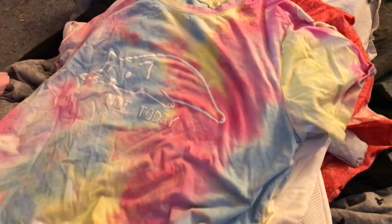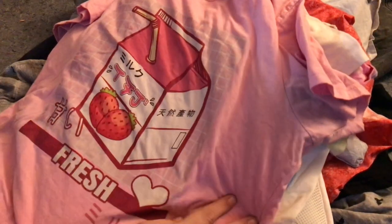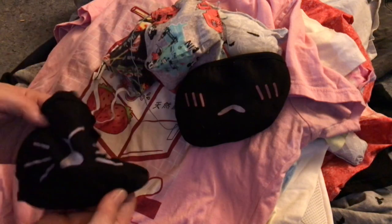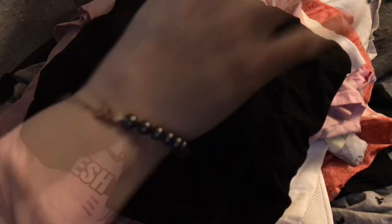Spaghetti strap. A black spaghetti strap. A cute not today shirt. Tie-dye. Not your honey t-shirt. Then this cute strawberry milk t-shirt. A little kitty. We found a whole bunch of washable face masks. Super cute. Sports bra, shorts, another shorts, and one more shorts.